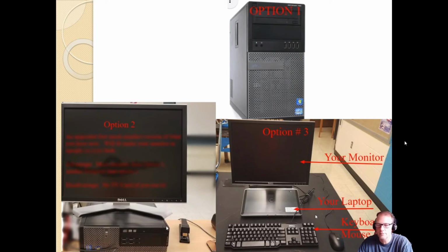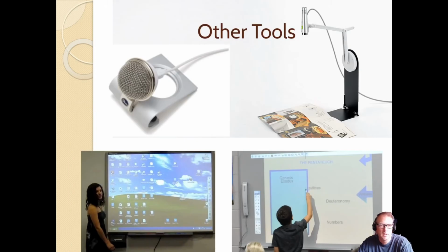Whichever one you have is what it's assuming you're going to start with. And if you want to try one of the other ones, if you want a bigger one or a smaller one, you just need to let us know and we'll make that change for you. Basically all the same i5, i7s with the same amount of memory. It's just your preference.